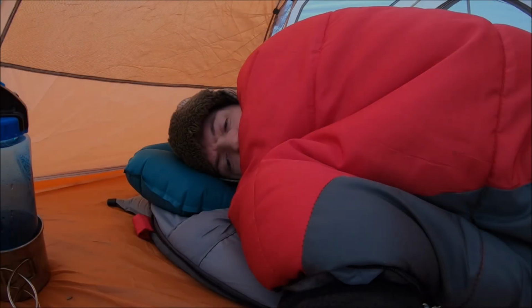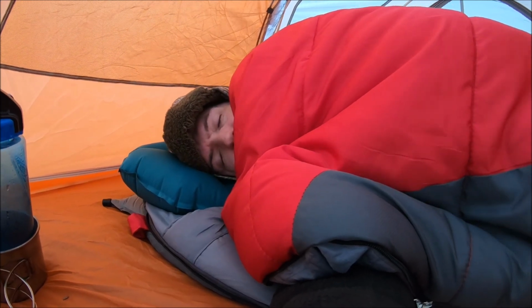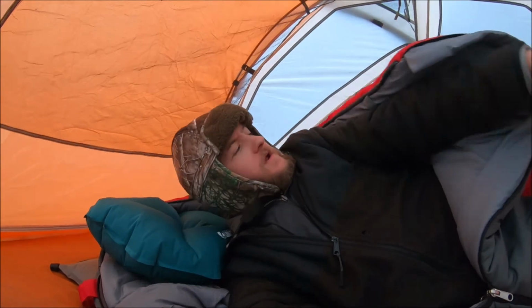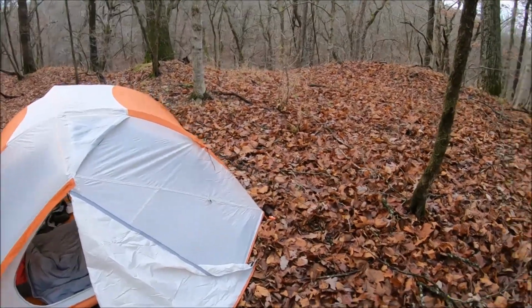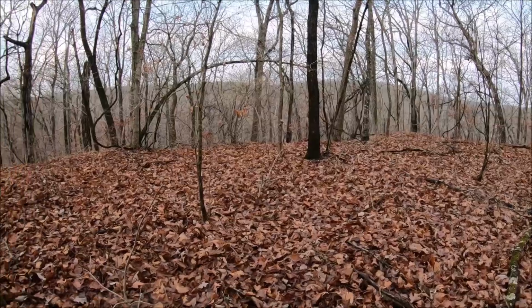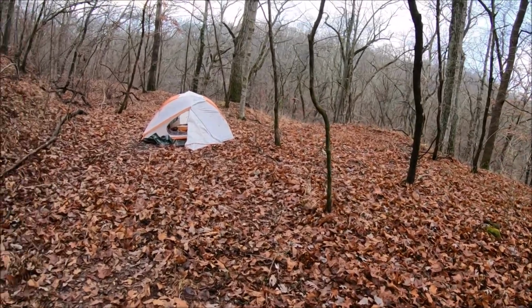It's 8 o'clock a.m. I was nice and warm last night. Not ready to get up yet. I need to get up and start packing. Man, it's a little chilly out here right now. It's supposed to be sunny today. But yeah, I like this area for camping. Pretty nice.